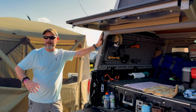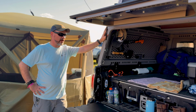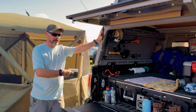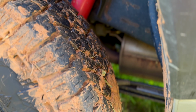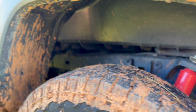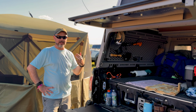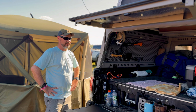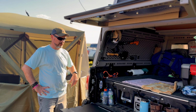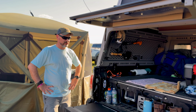I'm running about 530 pounds static, which is not bad. For suspension, I'm running All Dogs Off-Road, and they're expedition springs. When we're not fully loaded, the rear end sits up just a little bit, and with all our gear and us and everything, it's about level, which is nice. We put new tires on, which gave me about a 2-inch lift.